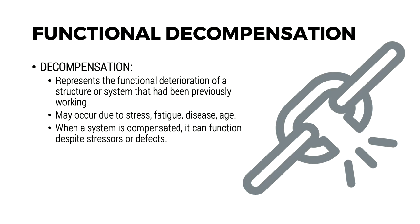So someone that has frontal temporal dementia, there's nothing physically wrong in the early stages with frontal temporal dementia, but they have neurological decompensation in the frontal lobe and the temporal lobe. You guys follow this? And the decompensation may occur due to stress, fatigue, age, disease, a number of things. But once a system is compensated, it can function despite stressors or defects.